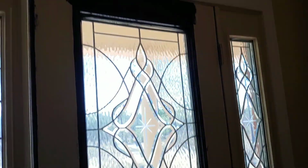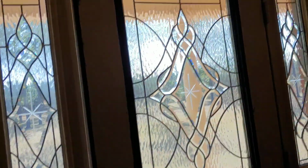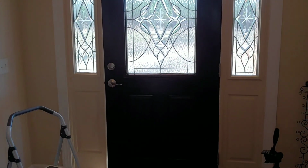All right, we've got this much of the door done. Now I'm going to cut in around the hardware and do the sides, just straight up and down. And the door is done, at least the main part.